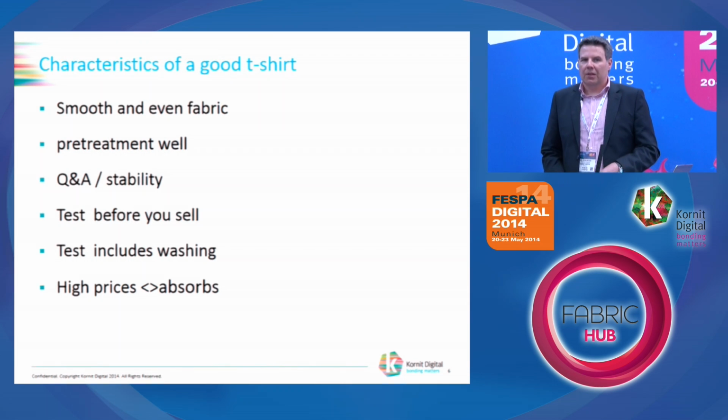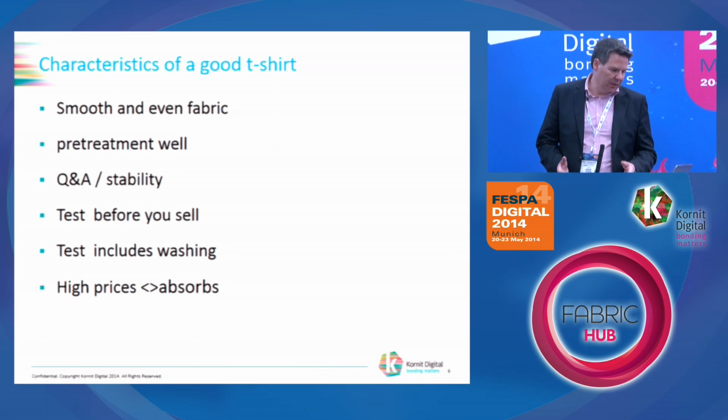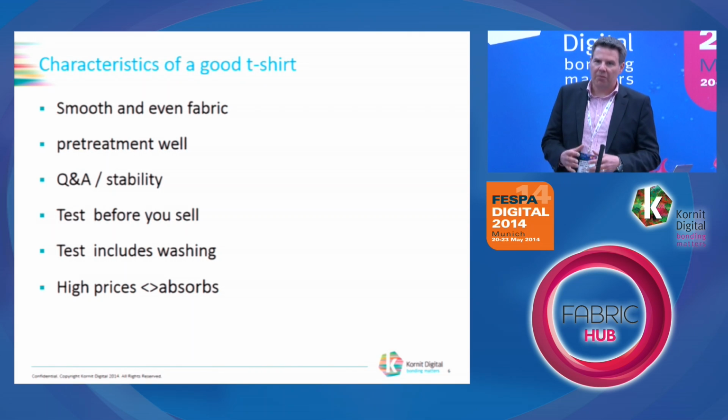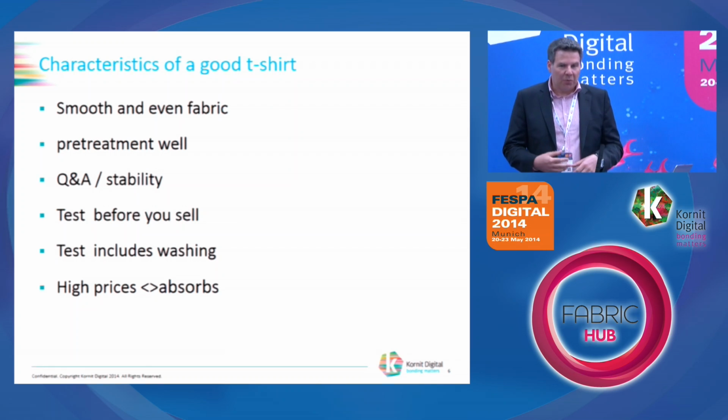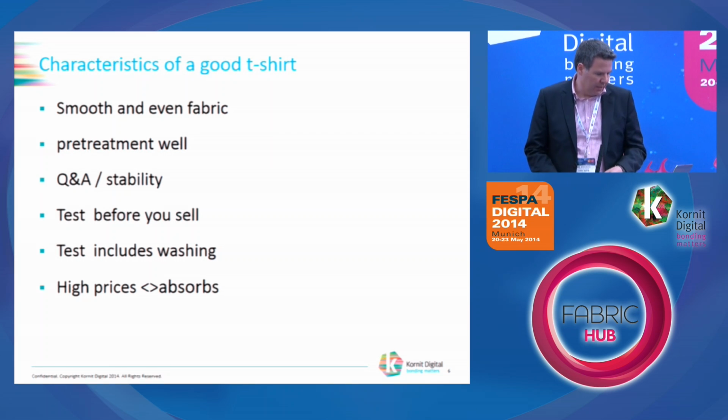So the first thing you have to find out is the characteristics of a good shirt. That's a problem, because if you haven't printed on it, you can't decide if it's a good shirt for printing. You can feel that it's a smooth and even fabric. You can pre-treat it well. You want good quality stability, so that the batch is likely the same if you have a lot of shirts.